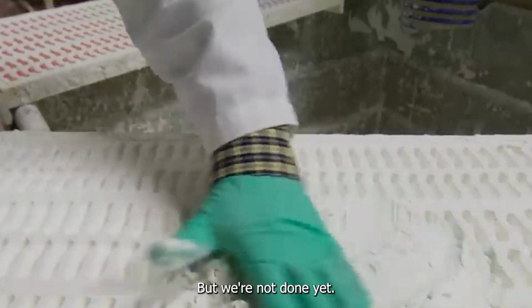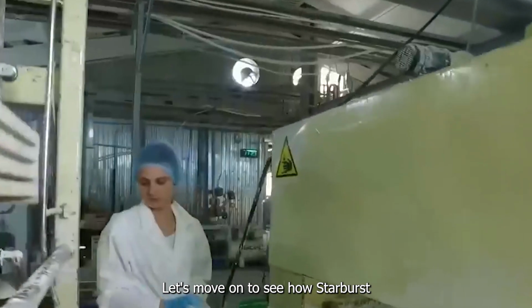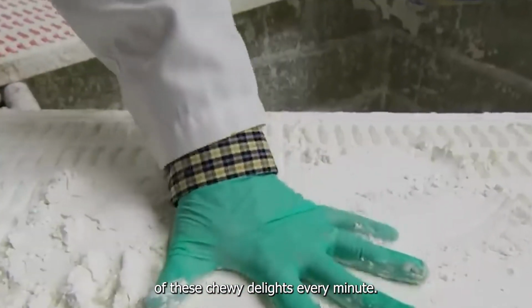But we're not done yet. These candies still need their iconic wrappers. Let's move on to see how Starburst tackles the challenge of packaging thousands of these chewy delights every minute.